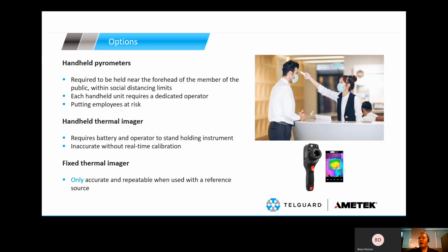And then, of course, the other aspect you have to keep in mind with the thermal imagers specifically is that without the real-time calibration to compare to, those results sometimes can be inaccurate. So we have three cons in play here on these particular kinds of devices.